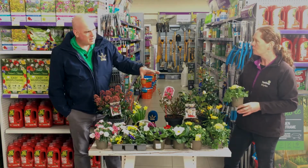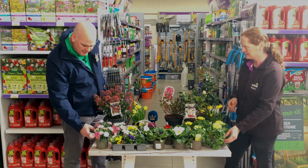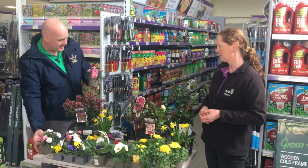And what is that called again? Ranunculus. Ranunculus. I know it's a big word. It is, it's one of those ones that really gets you. Now I've got lovely little dainty ones over here. Oh, they're absolutely fabulous. Beautiful.